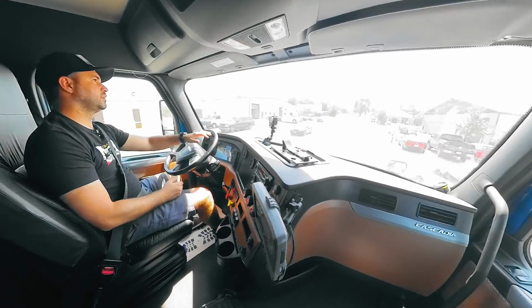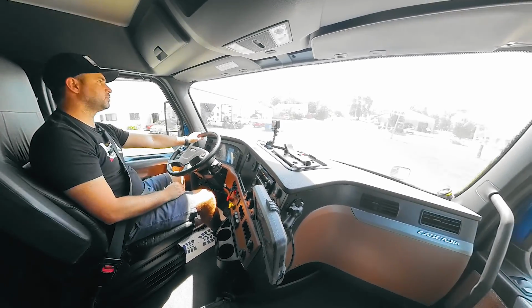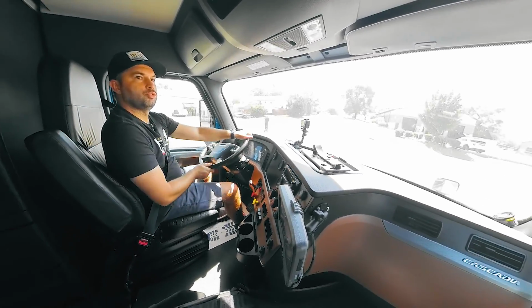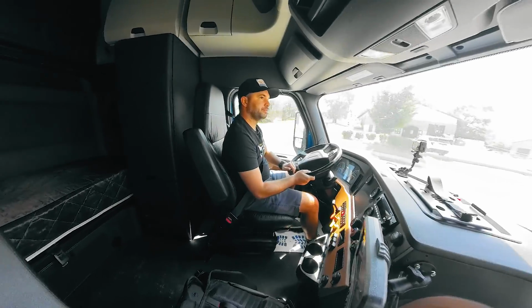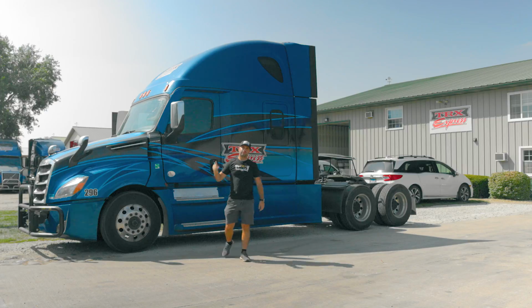I really like how the Cascadia is shifting. Obviously, we're not under load, we are bobtailing right now, but I do believe that it has plenty of power to pull a heavy load even. And this was our 2022 Freightliner Cascadia.